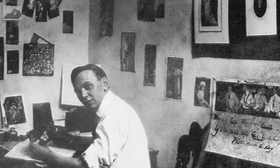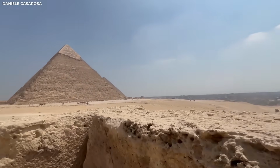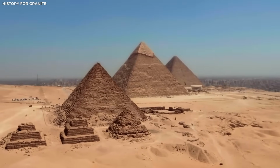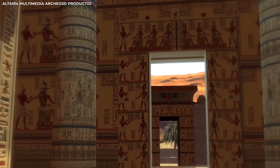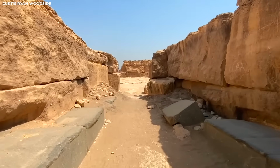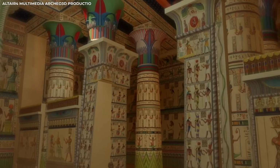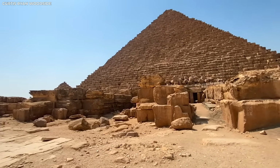But Cayce's prophecies were not the first hint of such a possibility. Ancient inscriptions themselves point toward forgotten chambers. The inventory stele, discovered near the Great Pyramid, describes Pharaoh Khufu encountering temples and monuments that were already old in his time, monuments he restored rather than built. Later, Egyptian traditions told of repositories of wisdom concealed under the sands, a place where knowledge of gods and men might be kept safe from the floods of chaos and time.